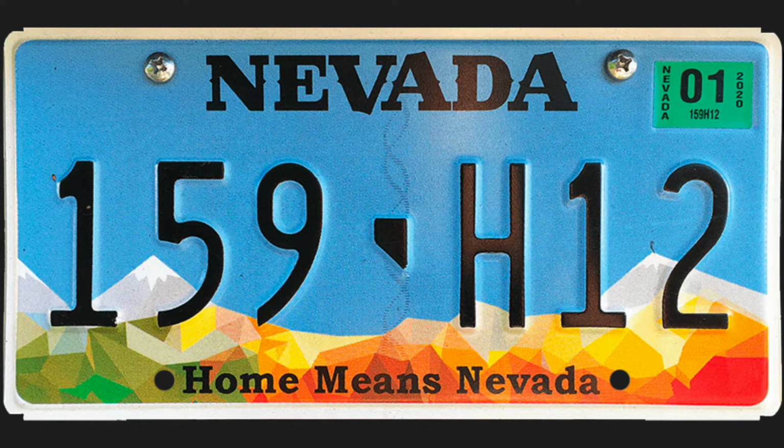Why not just do the nickname? Is it the Silver State? Maybe. I think so. Anyways, the font at the top is good. It's kind of like an Old West style font or something. It's thick, it's black, it's nice. And then they got the state outline in the middle, and then a very different artistic style to depict the mountains and the desert. So, overall, I like this plate. It's good color, good design, you know.